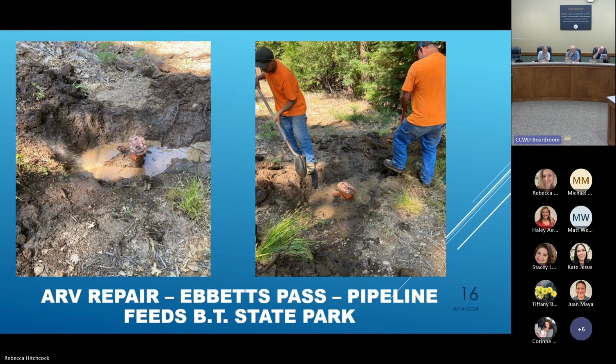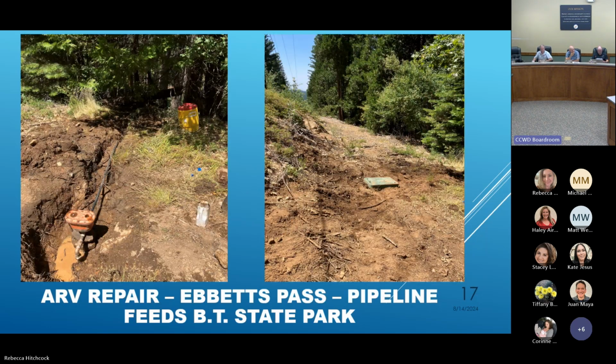So we have to coordinate with the property owner, who happens to be SPI. This is part of a timber harvest plan, so they need to understand what it is that we're going to do out there in order to make the repair. So some coordination involved, and that's really where we're at. You can see the image on the right with the repair and then the backfilled meter box covering the air relief valve. It just shows you're literally out in the middle of nowhere.